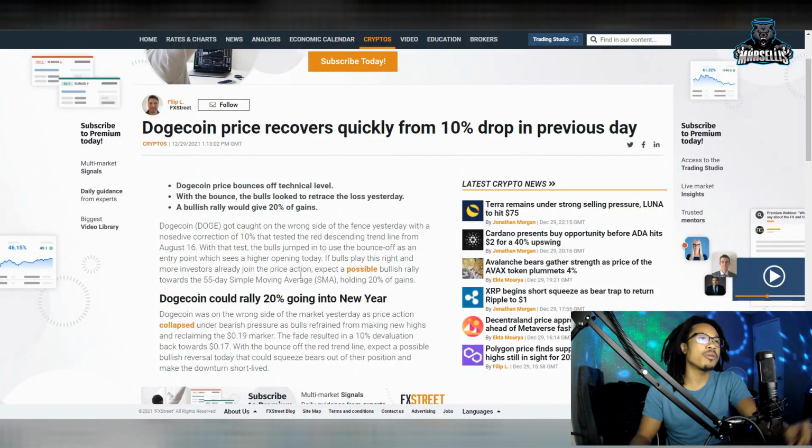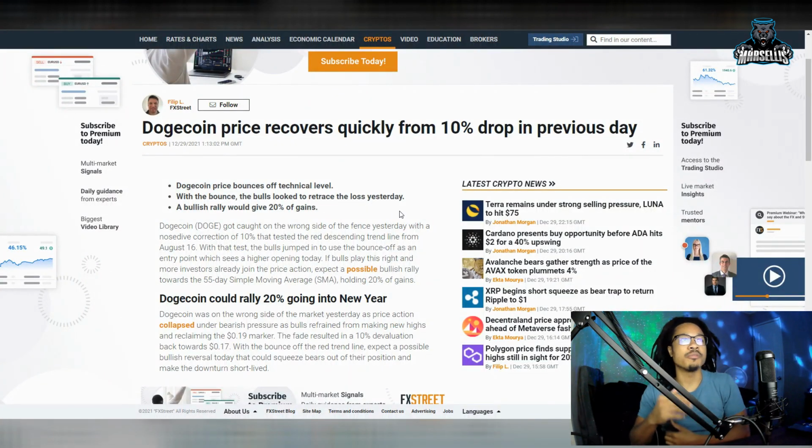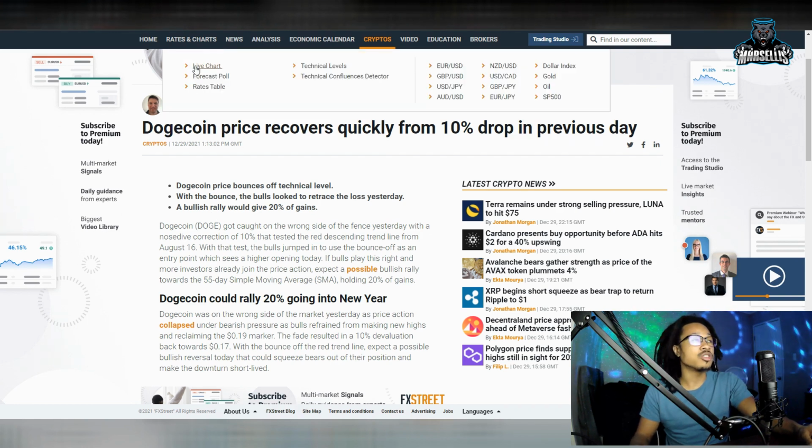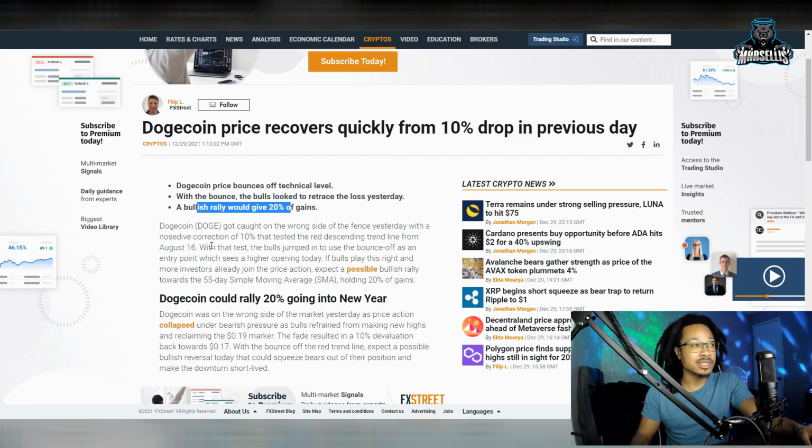Let's go over this. Dogecoin price recovers quickly from 10% drop in the previous day. That's what I was just now talking about. Dogecoin price bounces off technical level. With the bounce, the bulls look to retrace the losses from yesterday. So a bullish rally would give 20% of gains inside Dogecoin.